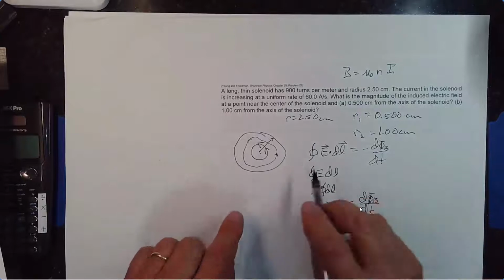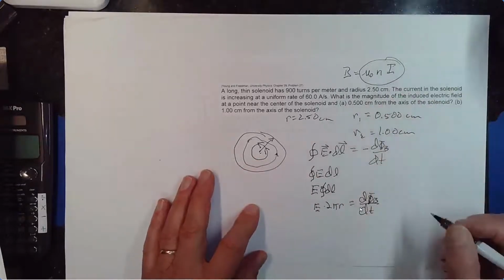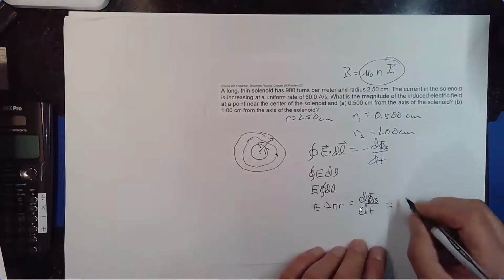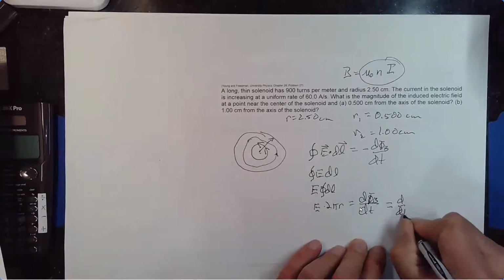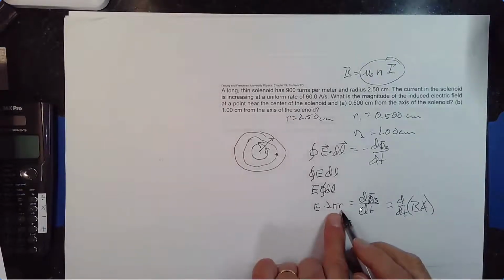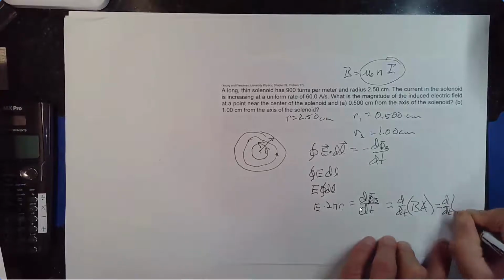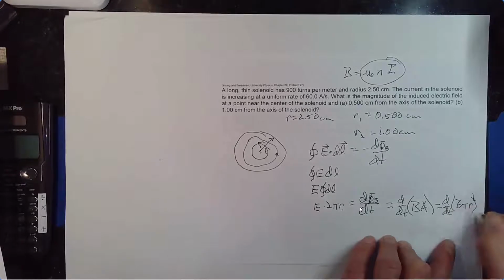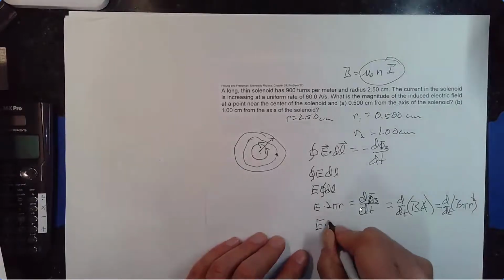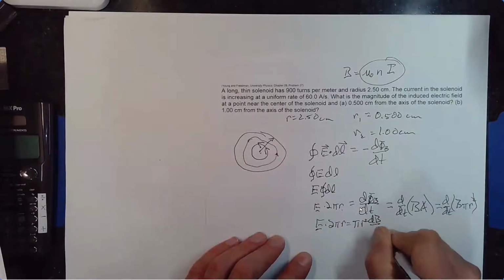And the magnetic field for a solenoid is reasonably constant near the center. It's just going to be mu naught N i, and the flux is that times the area of the circle that you happen to have. So that would equal d by dt of BA. And A is going to be pi r squared. So that's just the area of the circle. D by dt of B times pi times r squared. And the only thing that's changing in time is B. So we'll have E times 2 pi r is going to equal pi r squared dB dt.